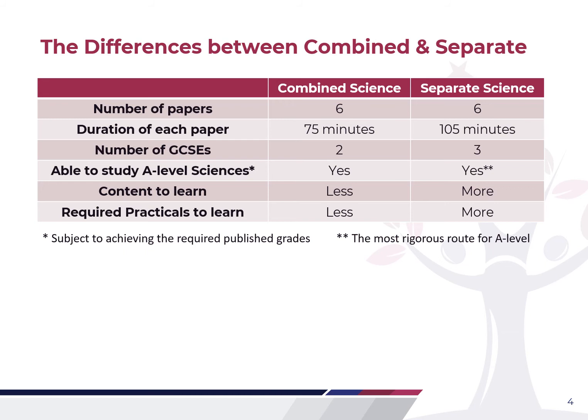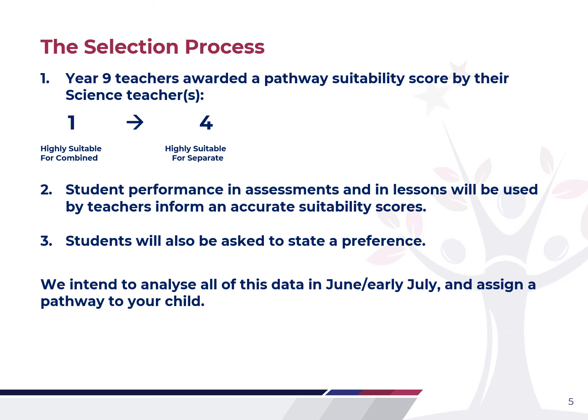It is worth saying here that the separate science route is, as it says, the most rigorous route. So when you get to A-level science, those bits of extra content that you've done in separate science will mean you're a little bit better prepared for A-level, and the double students, the combined students, may find at a couple of points throughout the A-level that they're starting something from scratch, whereas the separate students might have encountered it already. But that is not a massive problem, it just requires a bit more focus and perhaps a bit more intervention and help from the teachers at that point. We are more than happy to do that, and it has worked successfully in the past and will continue to do so.